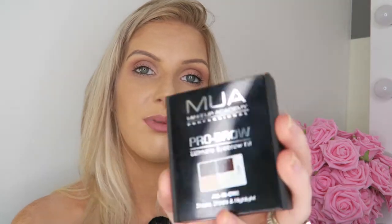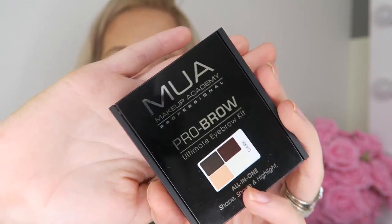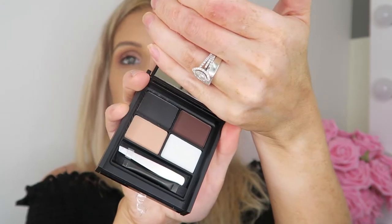This palette is excellent. It's the MUA, the Makeup Academy, Pro Brow palette. Now I use this all the time, pretty much. I go between this and Brow Wiz by Anastasia Beverly Hills. So there are a couple of different things I like to use. It just depends what look I'm going for. If you really want a defined brow though, this palette is excellent.